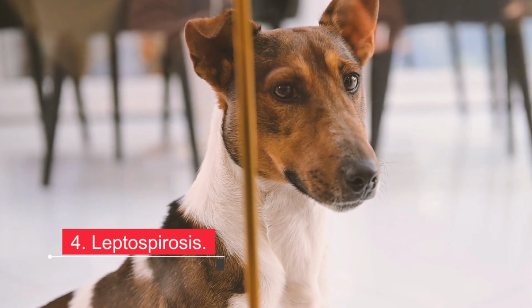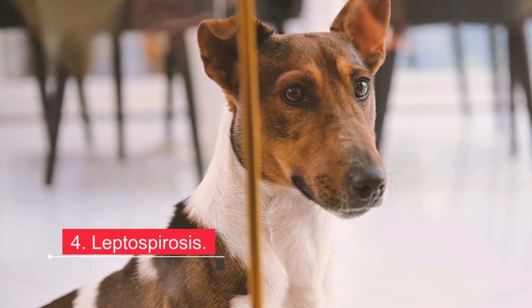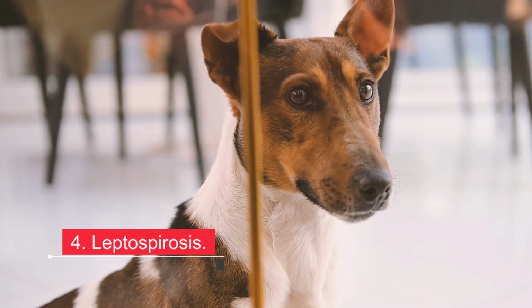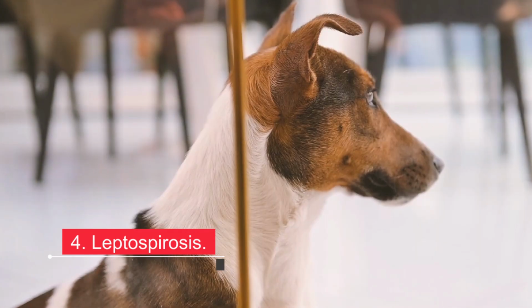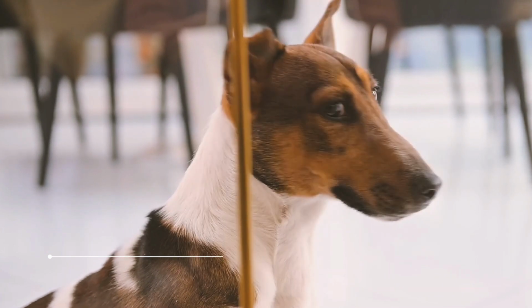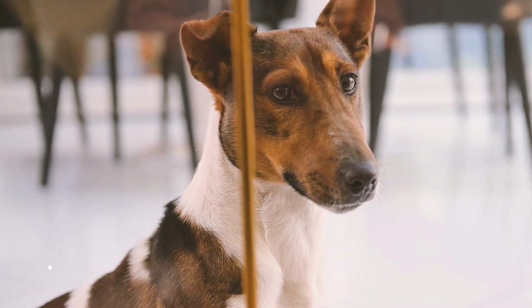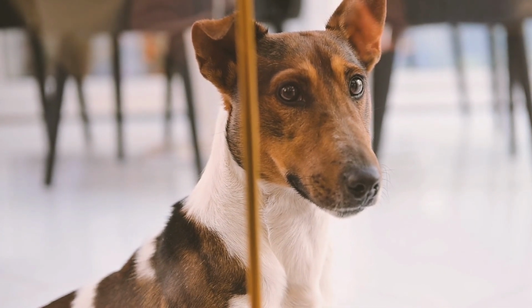This disease can be transmitted to people. For this reason, it's important to wear gloves and wash your hands when cleaning up your dog's urine until you've finished his treatment. Leptospirosis can be fatal and some dogs require more aggressive fluid therapies. Even after surviving the initial infection, dogs can develop chronic kidney failure and chronic liver disease.